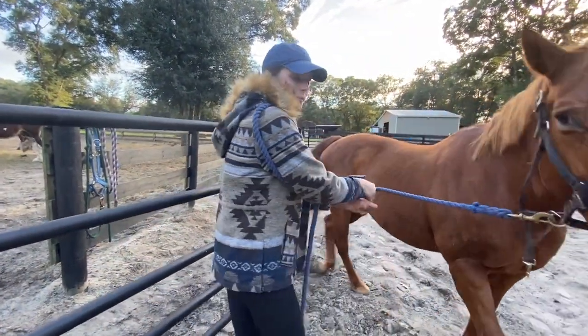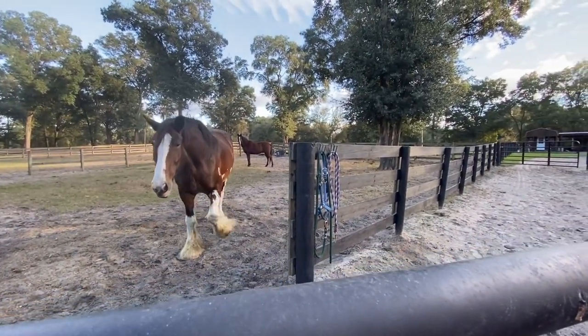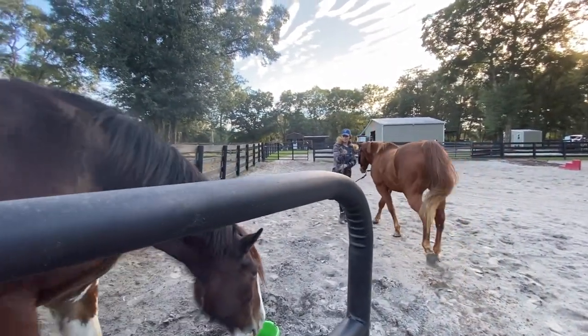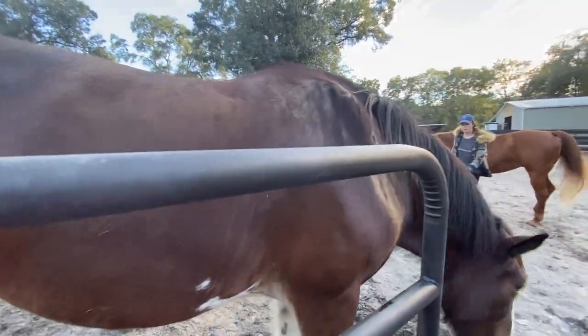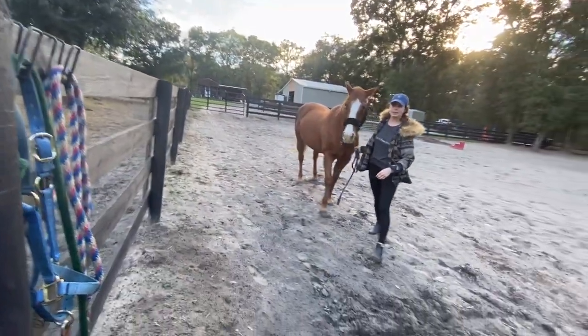Do this, let him out, and then watch this. Pass me that grain bucket. No, come on, little. We're gonna leave that. I'm gonna walk with Doc, and then we close the gate. You gotta move her grain bucket a little more. There she goes. Knock that gate.